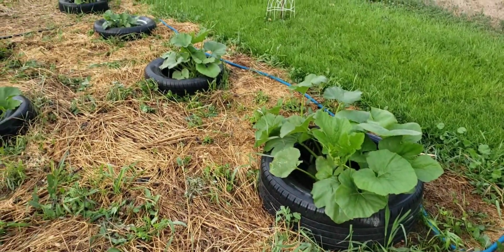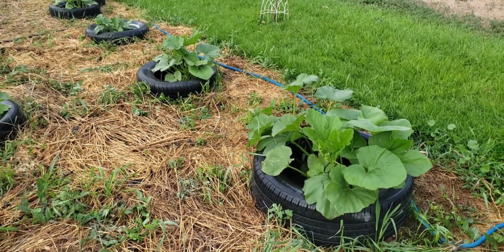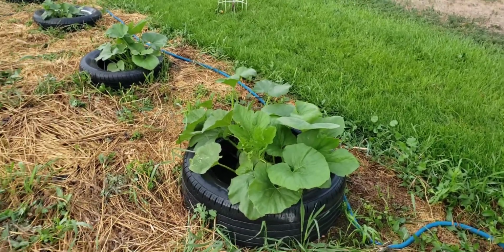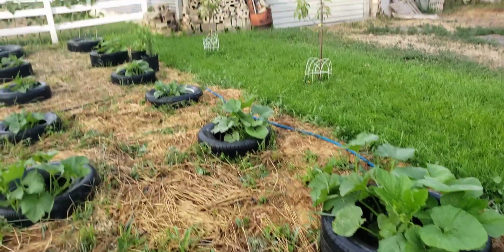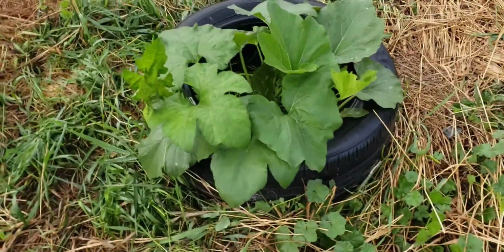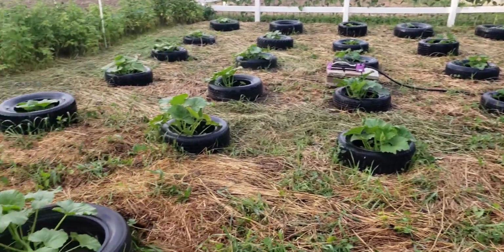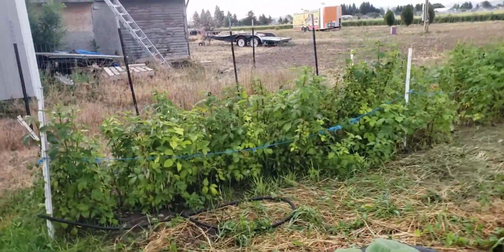I had some white starts that I started inside from the seeds I'd bought, and I put seeds in the ground, so who knows what's going to come up, but we should get some white pumpkins. Our jack-o'-lantern types are doing really good. I mean, you just look, it's looking nice out here. Got the whole thing weeded. Got my raspberries weeded.